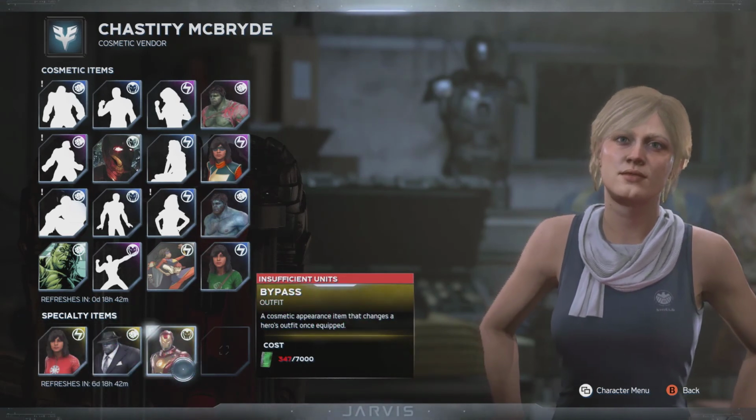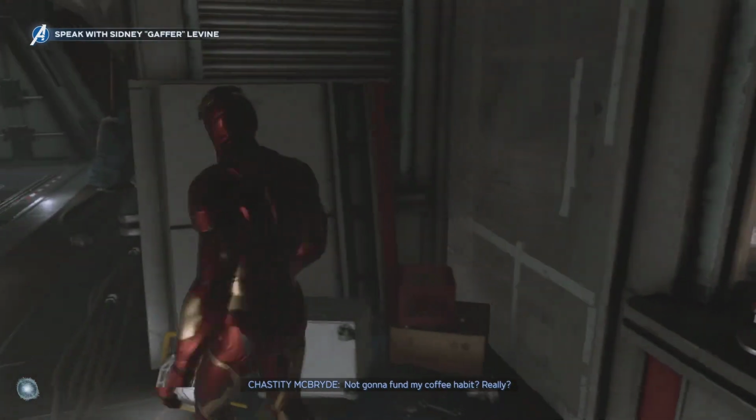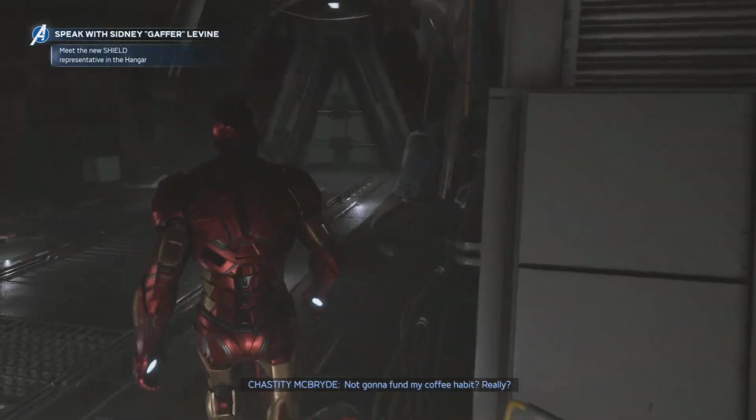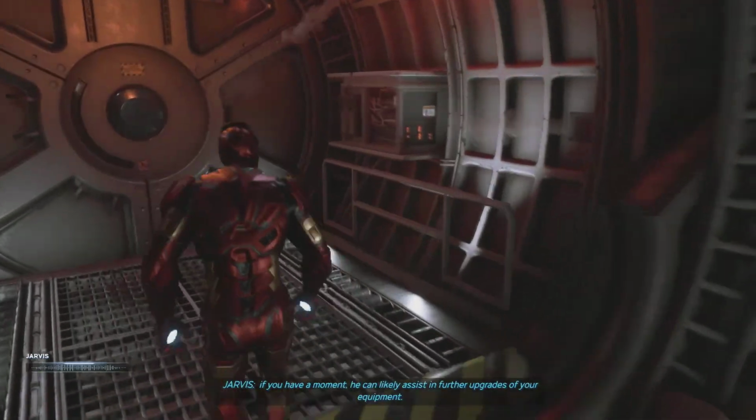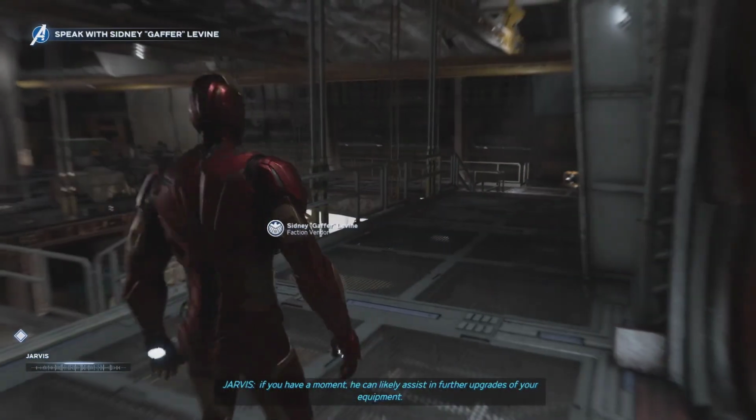Yep. Okay, now I need units. Agent Levine is on the hangar deck. If you have a moment, he can likely assist in further upgrades if you require. Ah, more.